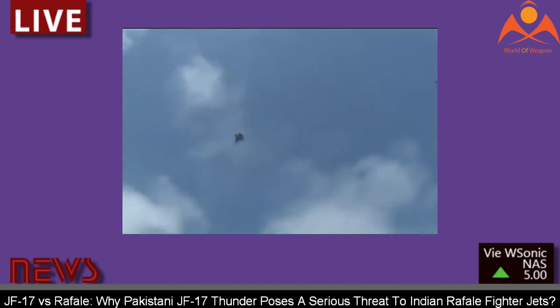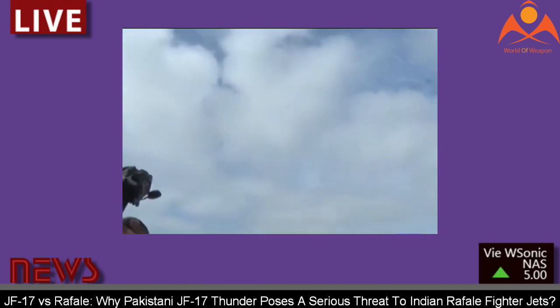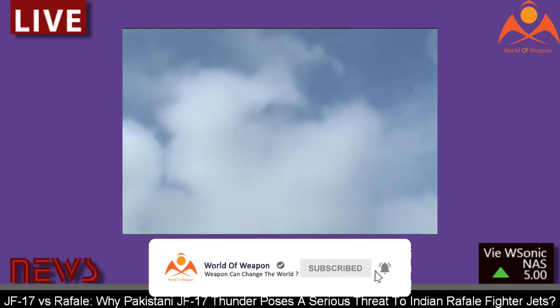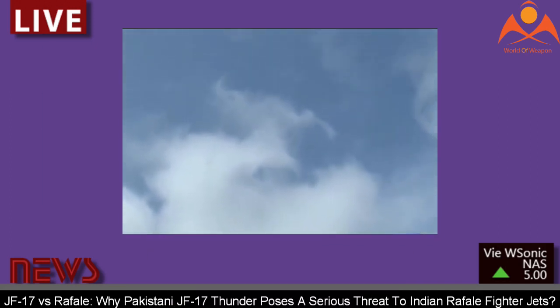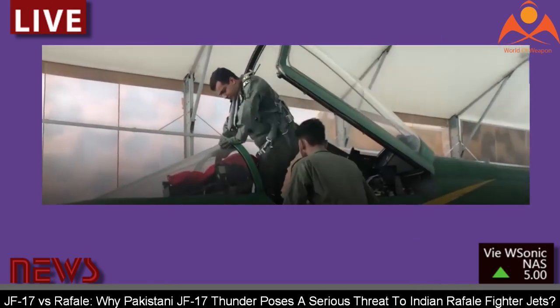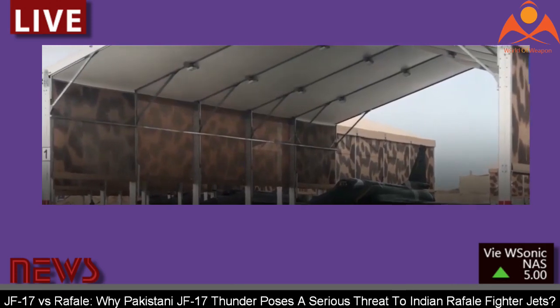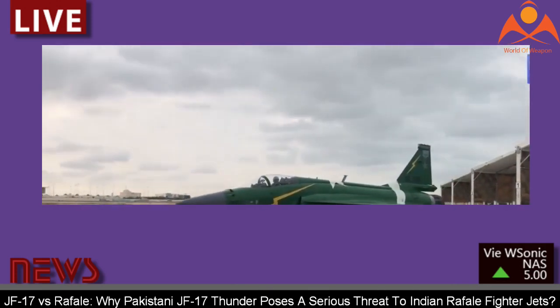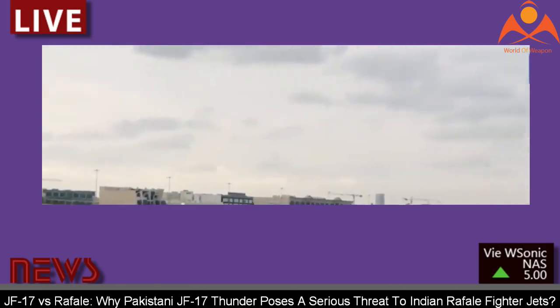The PL-15's beyond visual range missile has reportedly also caused serious worry in the Pentagon. The PL-15's striking range in actual aerial engagements is definitely lower than the maximum range of 300 km but is nevertheless much greater than its US AIM-120 AMRAAM, estimated to be approximately 180 km.